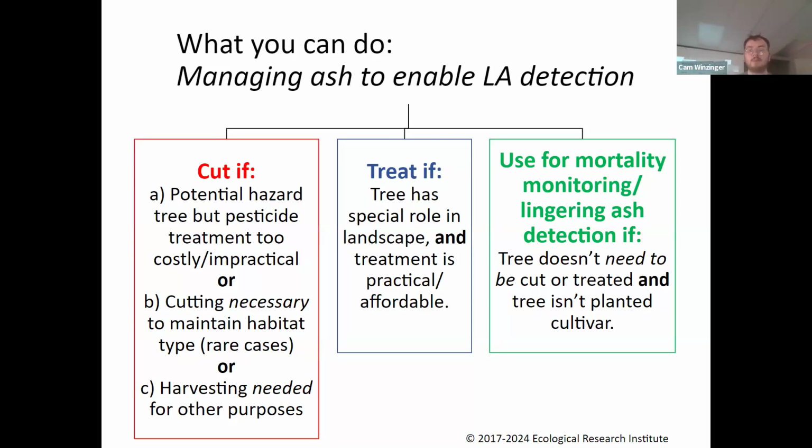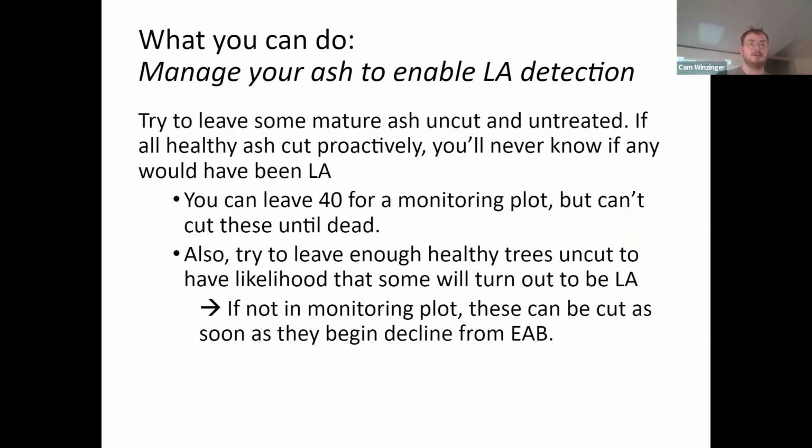And then the monitoring plots and lingering ash detection. If the trees do not need to be cut or treated, and if it's not a cultivar, which means you didn't plant it there yourself, and it's one of our native, naturally occurring ash trees, then if possible, leave it be, and then you can be incorporated into this lingering ash search. I'm going to encourage everyone to do that, but obviously, make the decision that feels right for you and whatever land you're considering.